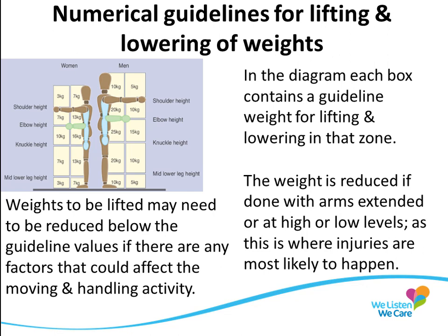Okay, so for example, a box needs to be lifted from the floor to elbow height. The load moves through the mid-lower leg, knuckle and elbow height zones. Therefore, the lowest of these weight zones is acceptable for this manual lift, and that is 7 kilograms for females and 10 kilograms for males.